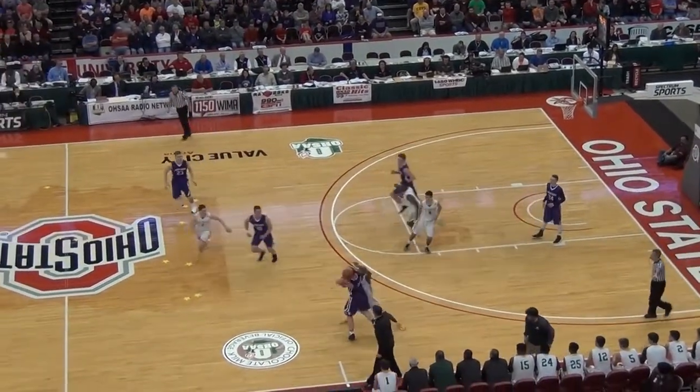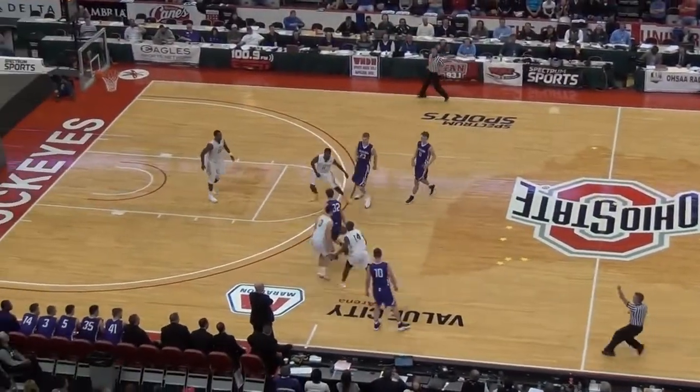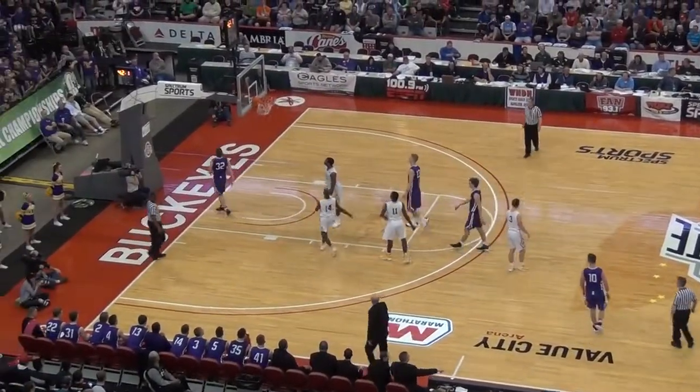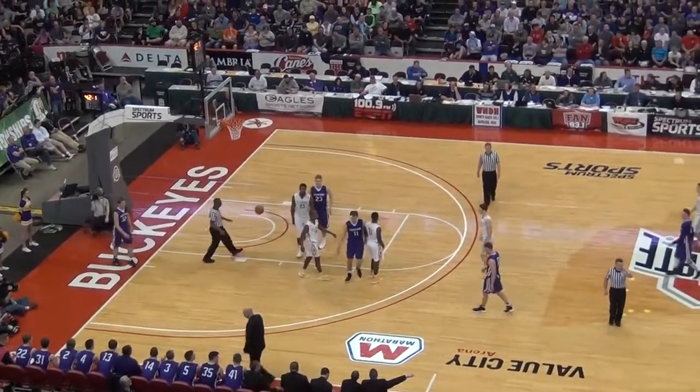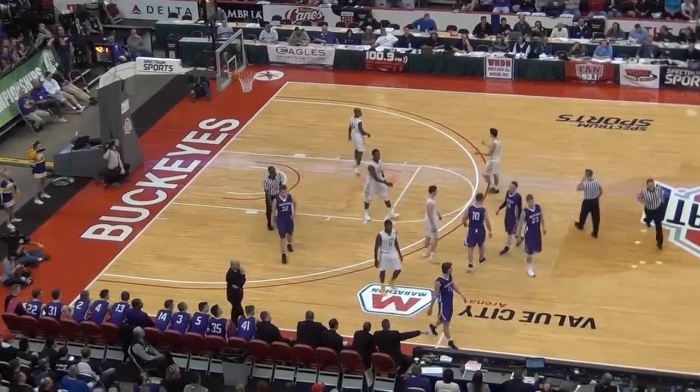Polar Bears facing full court pressure. Here's the inbound to Shu. Shu spins out of the pressure by Terry. 42 on the clock, and Sam Shu is fouled. And Terry picks up his third. That's their fifth.